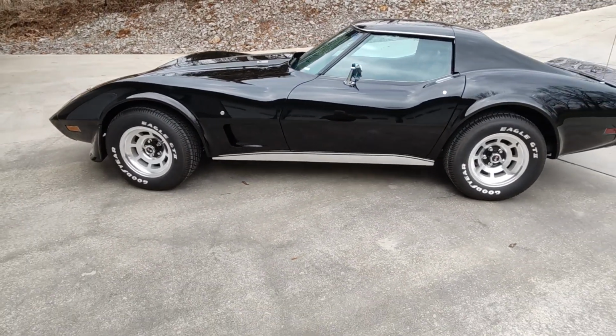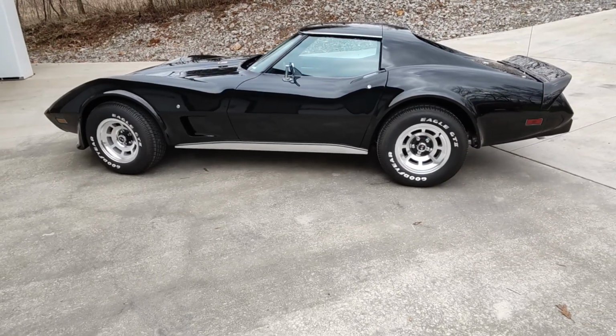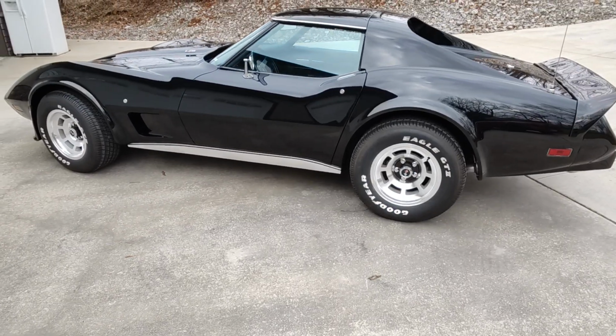The car had a set of aftermarket wheels on it. I replaced them with brand new aftermarket Corvette slots.